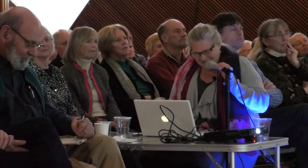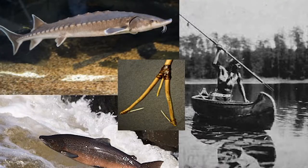Sturgeon and salmon were prized, and they were plentiful in the Merrimack and in Plum Island Sound. Sturgeon were taken in both spring and fall in the night from canoes by lamplight. A compound spear prevented salmon from wriggling free. Like other fisheries, these are all now endangered today, with salmon having to be stocked in lakes and streams.